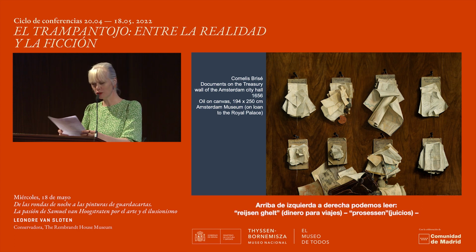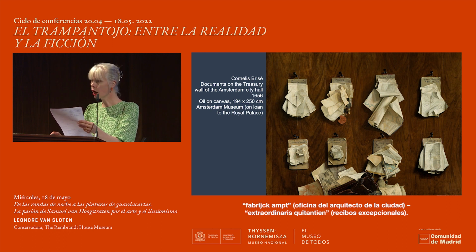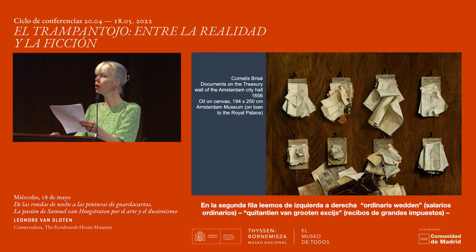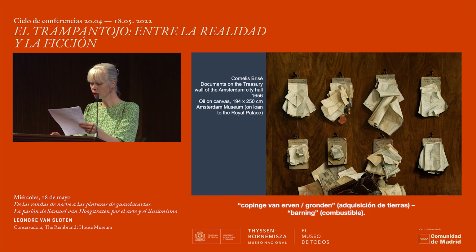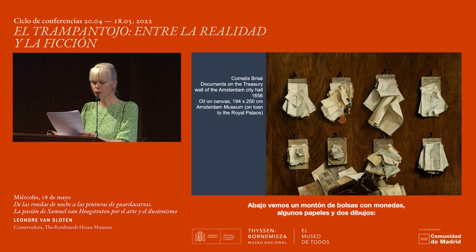From upper left to right, we can read on the liasses on top, reizengeld, which is travel money, processen, which means trials, fabriekamt, bureau of the city architect, extraordinaris quitantiën, exceptional receipts. And in the lower row, we can read from left to right, ordinaris wedden, so regular salaries, quitantiën van groten excise, receipts of large taxes, koping van erven of gronden, acquisition of land, and barning, which means fuel. Below, we see a bunch of bags with money, some paperwork and 2 drawings.